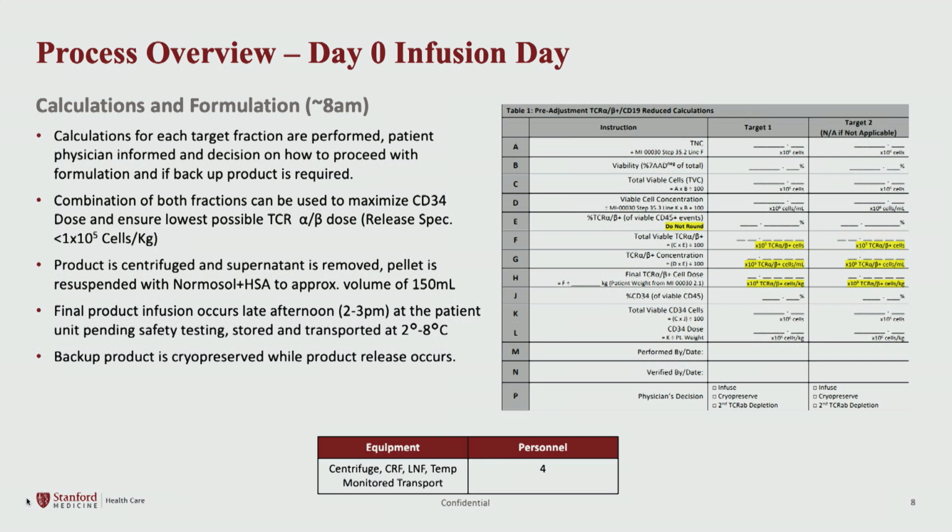So it could be any number of different things. It's very hard to write this batch record because there's a lot of different options. So you could infuse all of target 1 and cryopreserve target 2. You could do half of target 1, half of target 2. It could be split any sort of way. So there's other calculation pages where they get into that, how you mix the 2 products. But let's say for this, you're infusing target 1 and cryopreserving target 2.